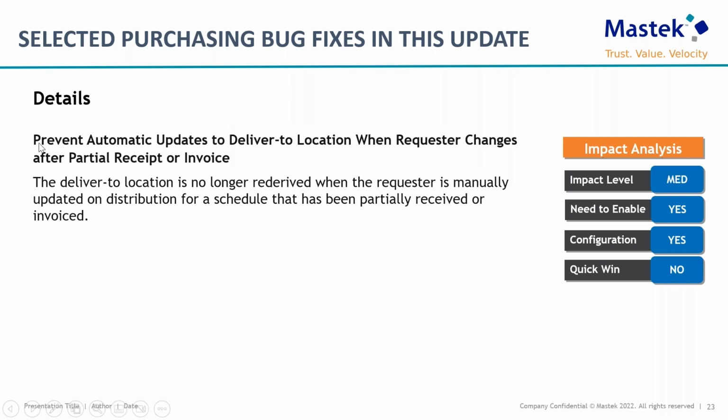Another bug fix that has been done in this upgrade is prevent automatic updates to deliver to location when requester changes after partial receipt or invoice. The deliver to location is no longer re-derived when the requester is manually updated on distribution for a schedule that has been partially received or invoiced. So if a particular requisition has been received, partially received, or invoiced, it will not allow to update the deliver to location.